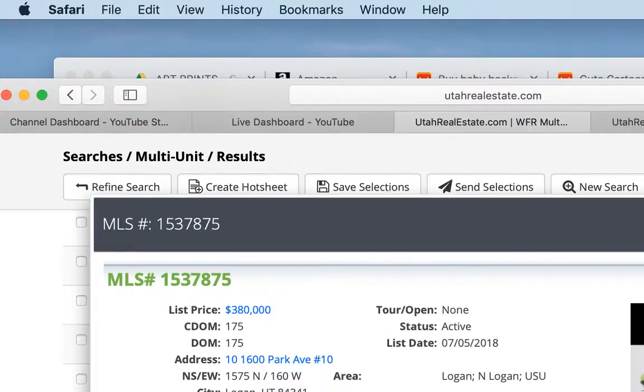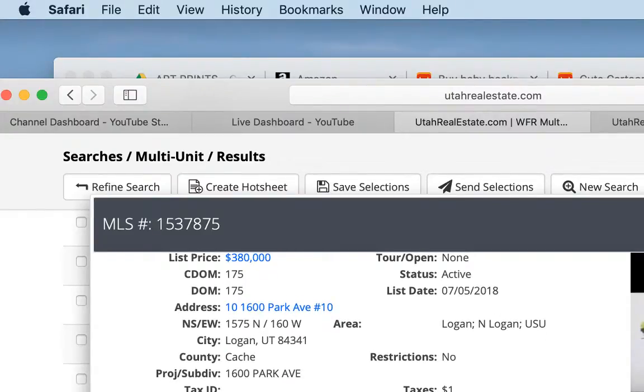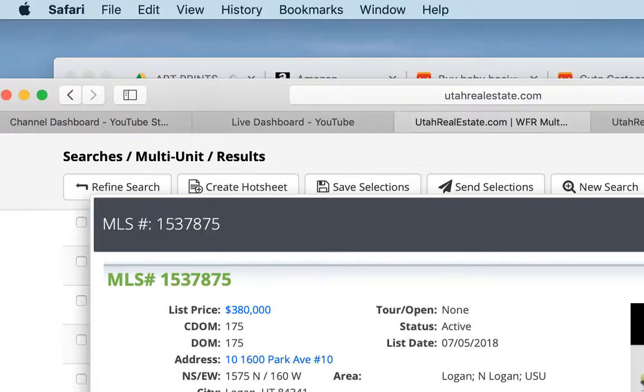Hey everybody. We are looking currently at some new duplexes. If I had to move this year, this is what I would move into. We're talking about a house hack or just a standard investment of these duplexes here. A bunch of them being built here in Logan. New construction by Sierra Homes, and I think it's a great investment.